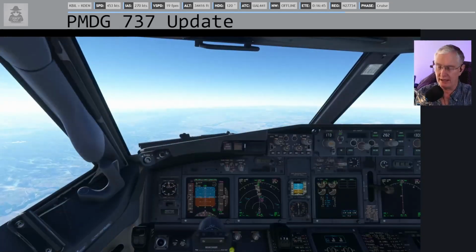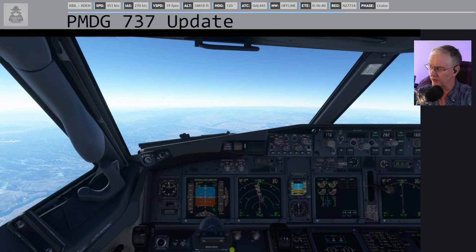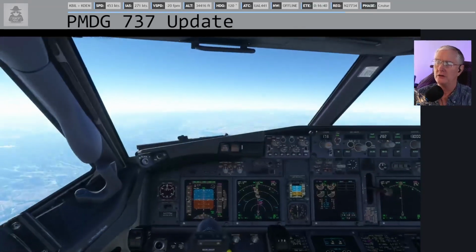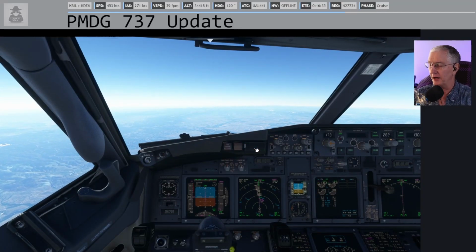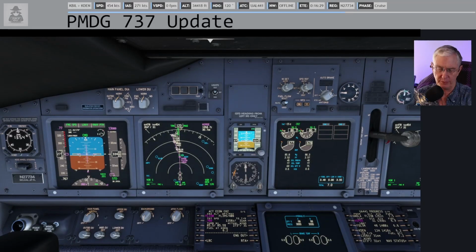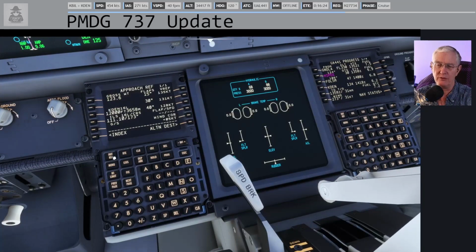The Boeing has a descent checklist. So descent checklist, pressurization, landing altitude is set. Recall. Is there anything? No, nothing wrong with the airplane. Auto brakes. I usually go auto brakes 3 with this airplane. That just seems to be what I'm doing. Come on down here to init ref.